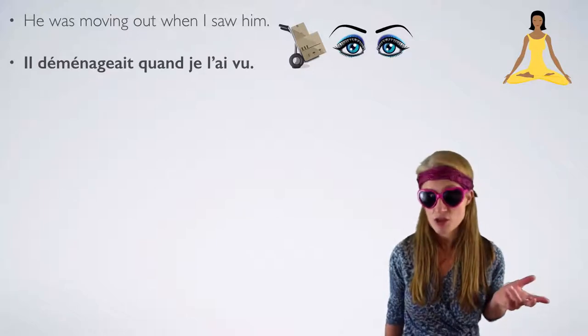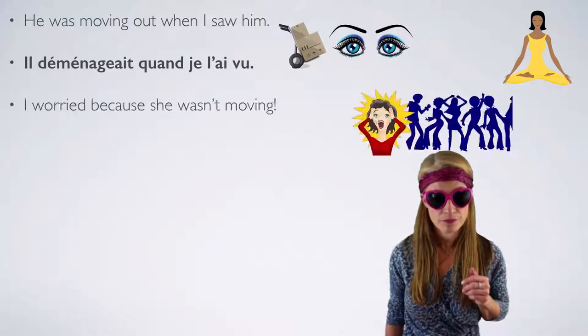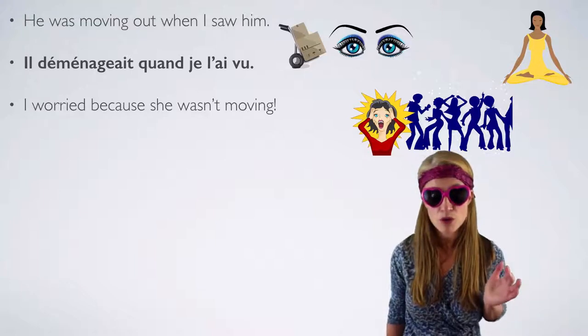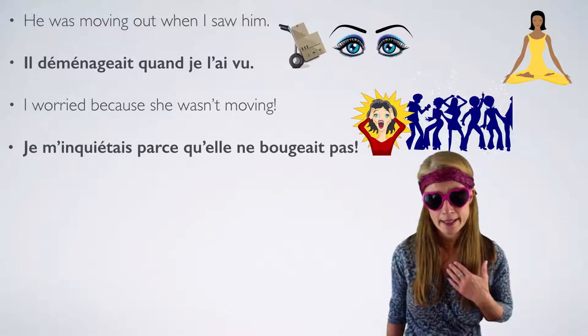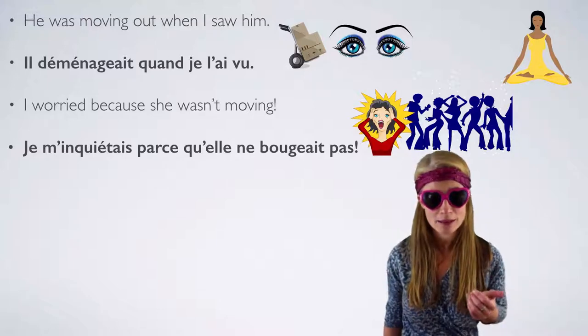He was moving out when I saw him. Il déménageait quand je l'ai vu. I worried because she wasn't moving. Je m'inquiétais parce qu'elle ne bougeait pas.